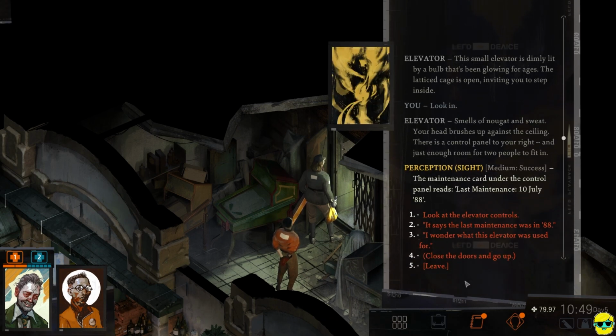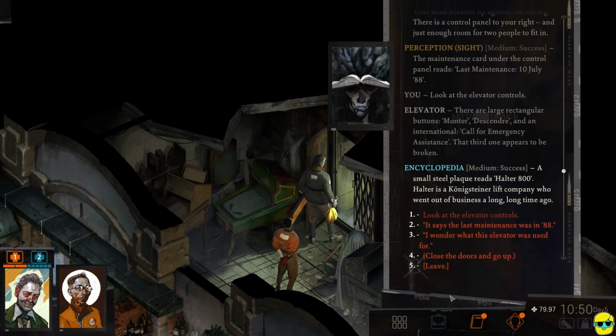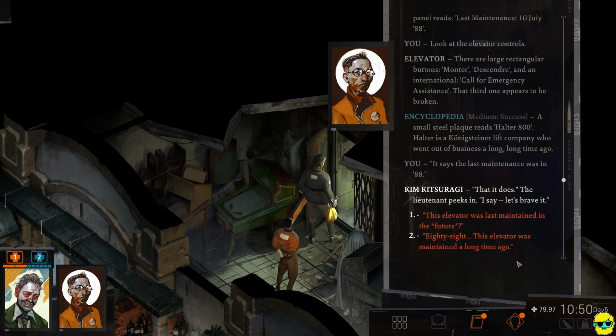The maintenance card under the control panel reads, Last maintenance, 10th July, 88. Look at the controls. There are large rectangular buttons, monter, descente, and an international call for emergency assistance. That third one appears to be broken. A small steel plaque reads, Halter 800. Halter is a Koningsteiner lift company who went out of business a long time ago. It says last maintenance was in 88. That it does. I say, let's brave it.